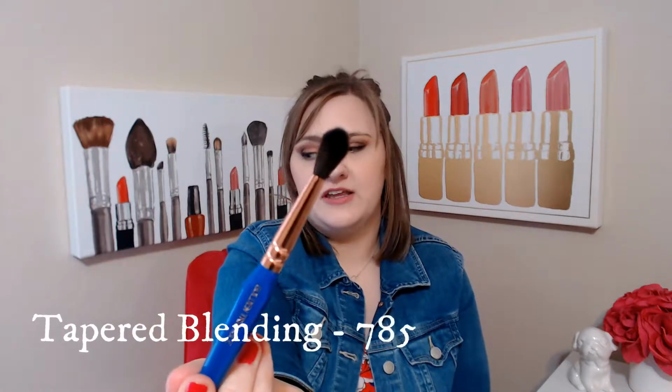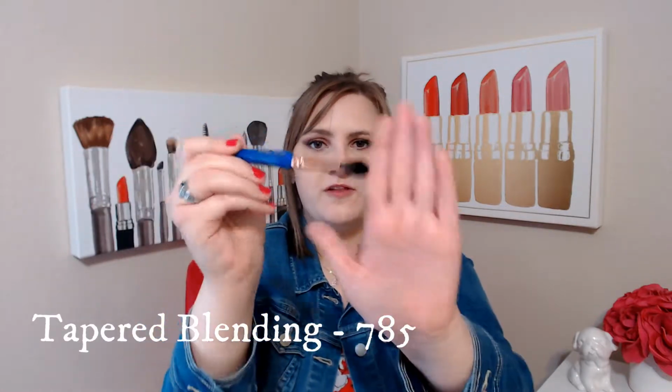It is the Golden Triangle collection. I love the blue handle and that rose gold, or is it more copper? I don't know. Really pretty. And this is in 785 tapered blending. It's just that really nice fluffy brush. The bristles feel so soft. I'm really excited to use this. We always need more blending brushes, and this one just feels really nice, and I also think it's really pretty. I love the royal blue.